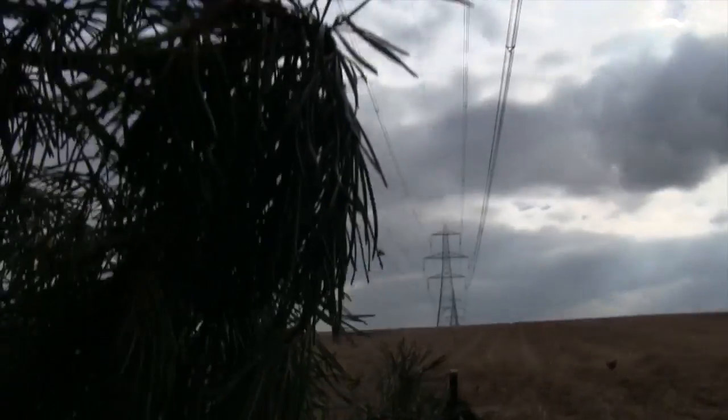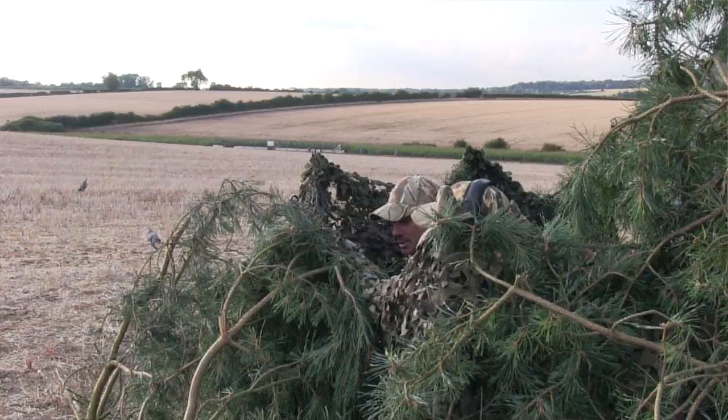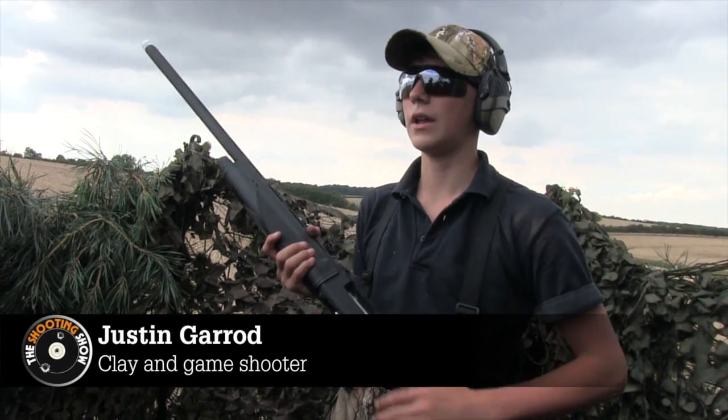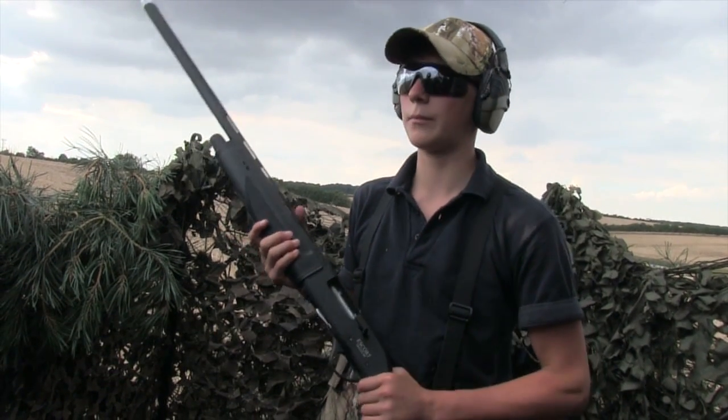In a brief lull in the action, we asked Justin and Geoff about the guns and the gear they've brought for the occasion. I've got this because I didn't want to shoot my clay gun. I just didn't want to take that out, because it would just ruin it. So I've decided to save up and buy an auto.